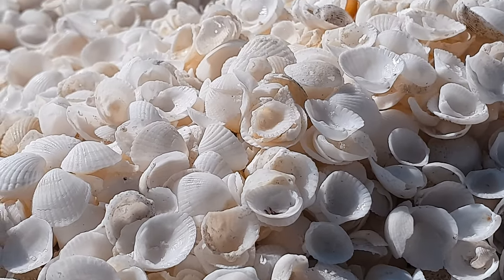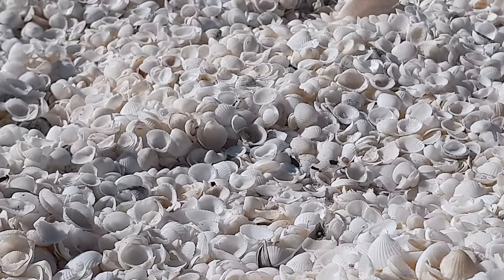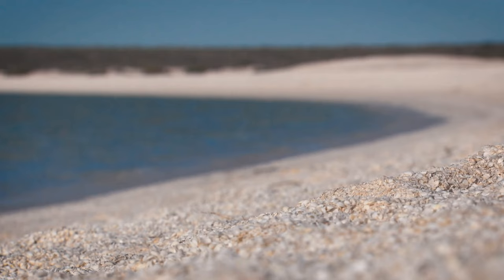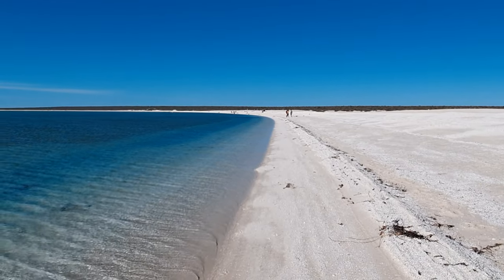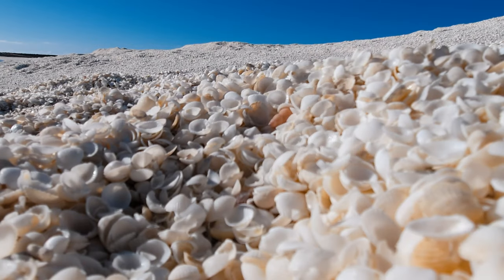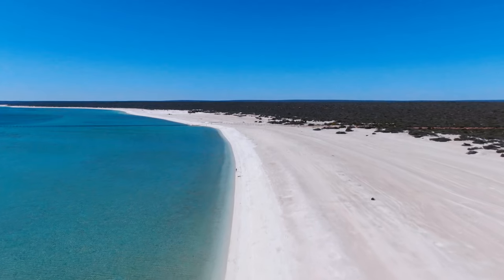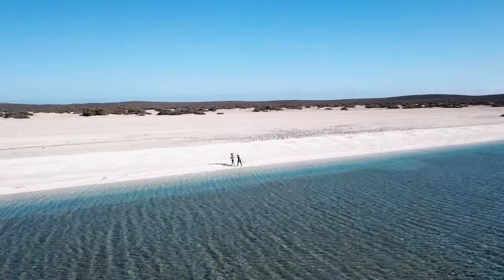It's rated in the top 10 beaches in Australia. Shell Beach is one of only a handful of places on Earth where shells replace the beach sand. This beautiful snow-white beach is made up of trillions of tiny cockle shells, up to 10 metres deep and stretching for over 70 kilometres. There is no sand, only shells.